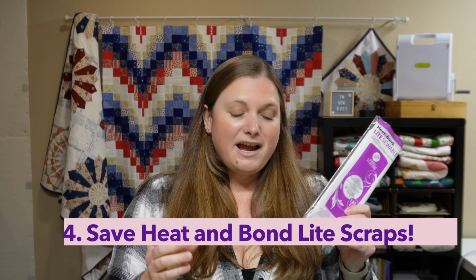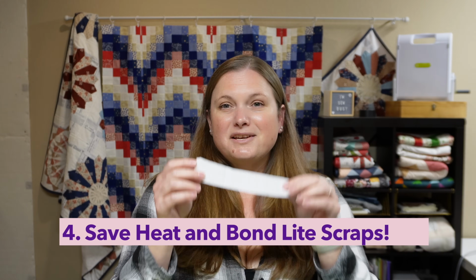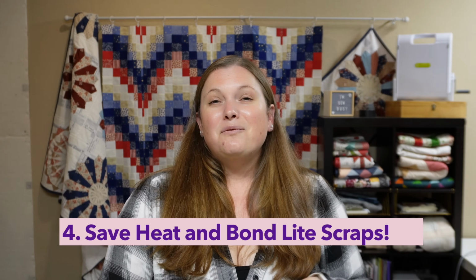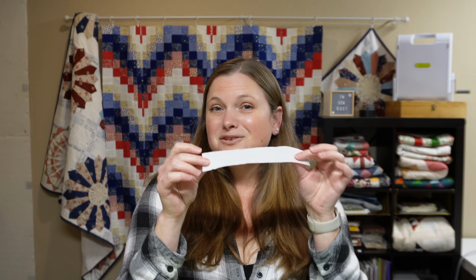Something I really use a lot when quilting and sewing is Heat and Bond Light. And when I use this, I often end up with small little pieces and I don't throw them away. Why? Well, like I mentioned before, sometimes I do piece my batting together to get larger pieces for a quilt. So I actually use the Heat and Bond Light to hold those pieces together sometimes.